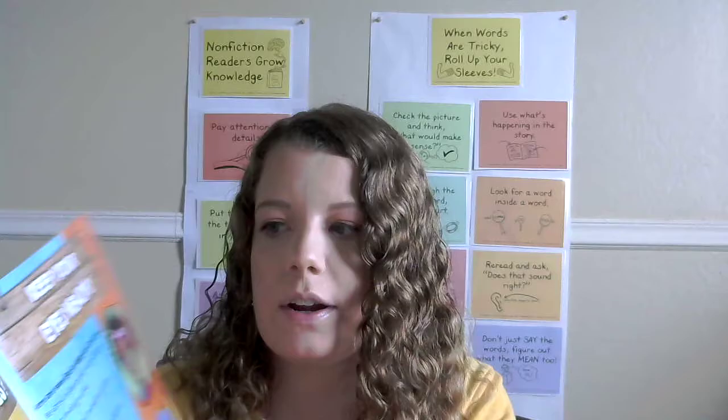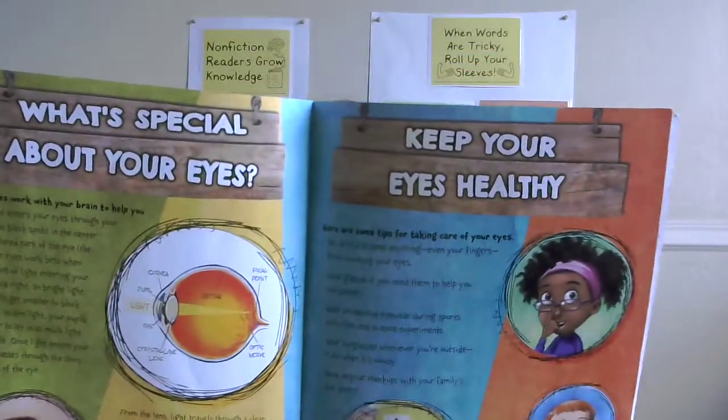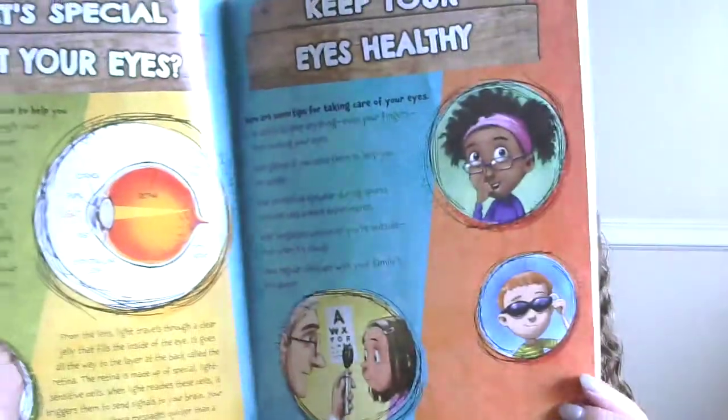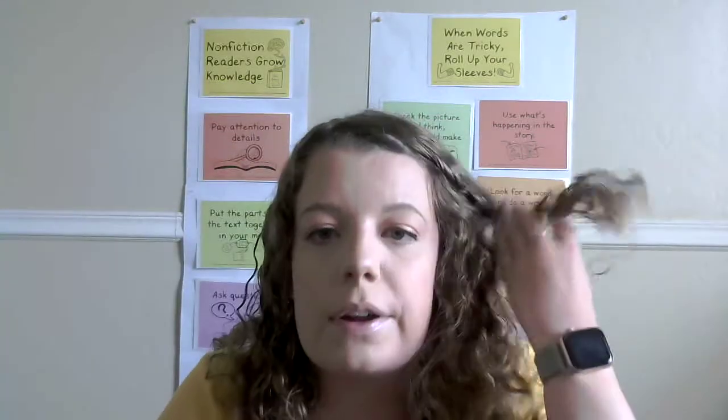And then just like the other book, it tells you some facts about your eyes. So this is another reason I can tell this book is nonfiction, because it has a diagram right there. This is called a diagram. And it shows you all of the parts of the eye. So, and that's the end of the story. Remember that nonfiction books are trying to teach you something.